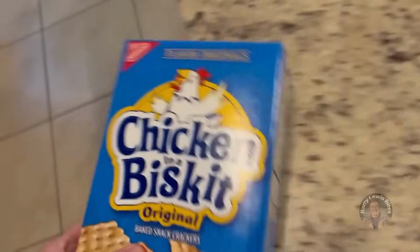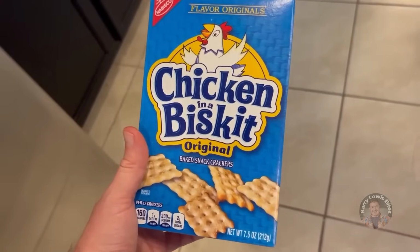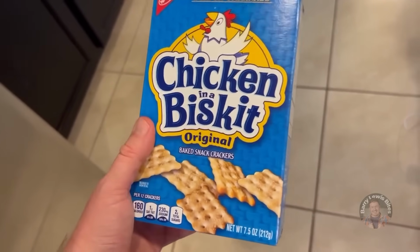All right, last but by no means least, and we will do a bonus little quick house tour thing at the end if you want. This is something that I saw. I was like, is this going to be a thing, or is it just the name of a brand? I don't know, but then it took me down a route where I had to buy its sidekick. So check this out. This is something called chicken in a biscuit. So I'm hoping that these are chicken flavoured crackers.